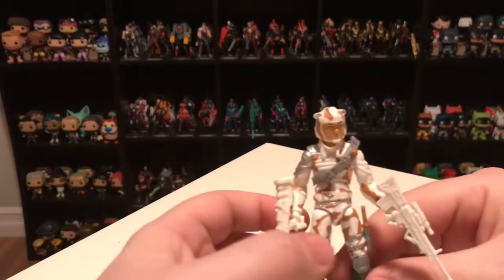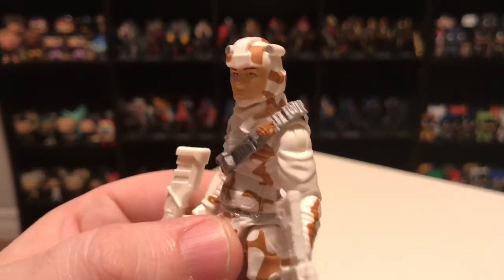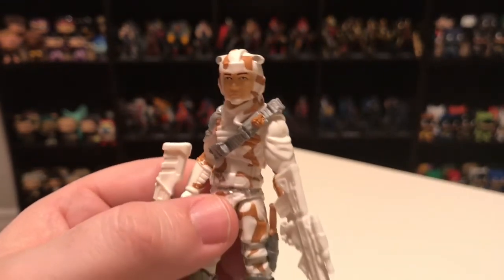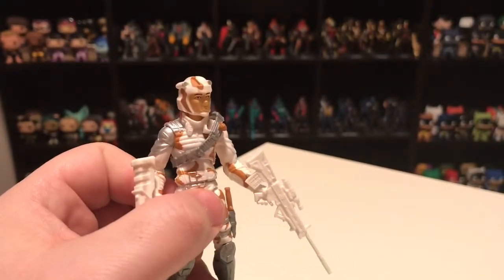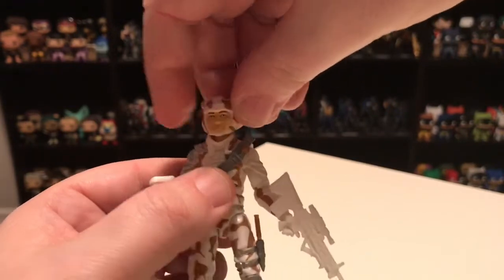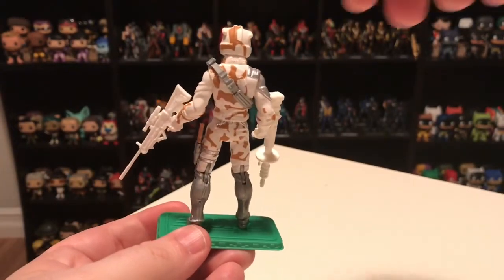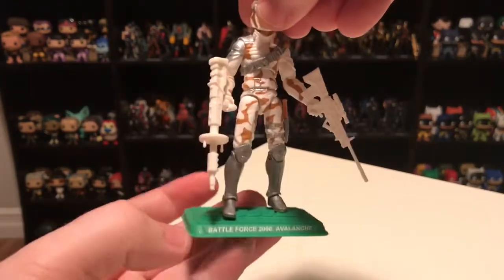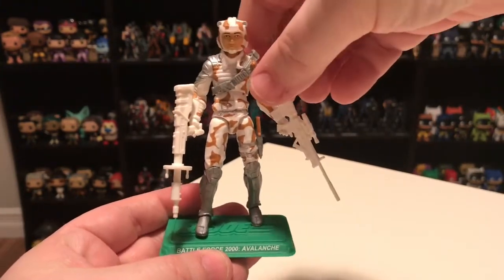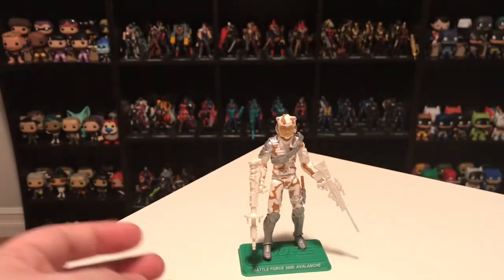Now, the thing I do find interesting about this head sculpt, which I do quite like, is that I really think he looks like Kevin Spacey. But anyway, I like pretty much everything about this figure. He's a cool update. He's kind of a weird favorite of mine from when I was a kid. Yeah, I think he was quite successful. So that's Avalanche version 2.